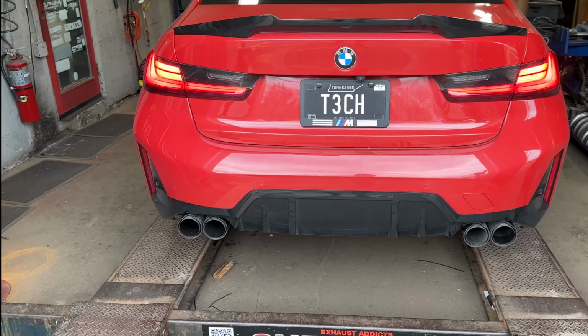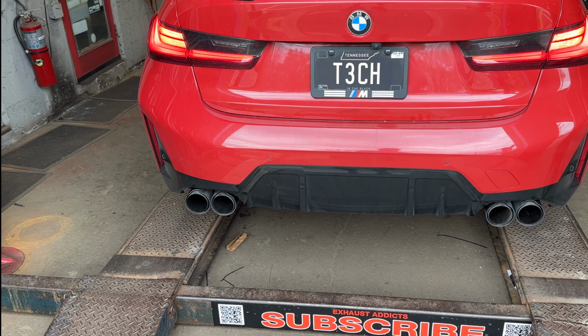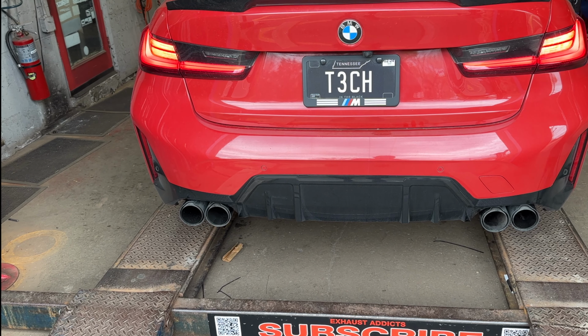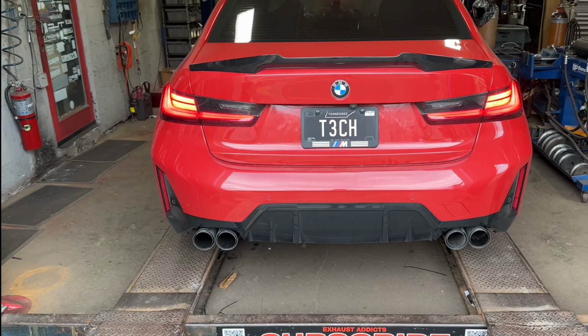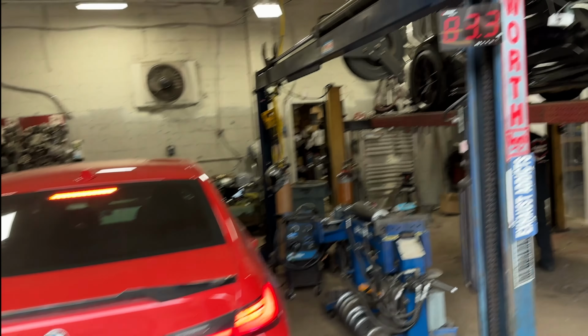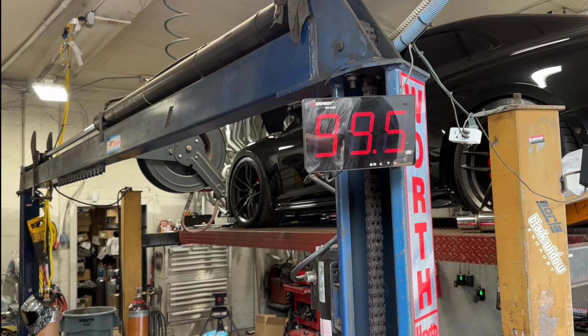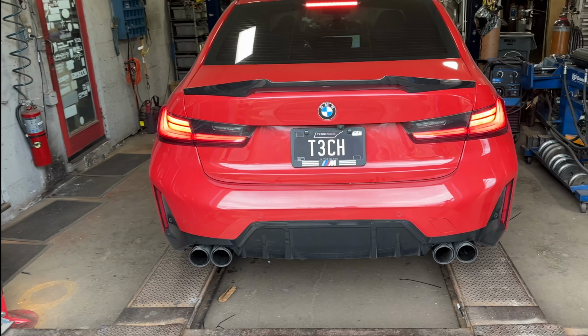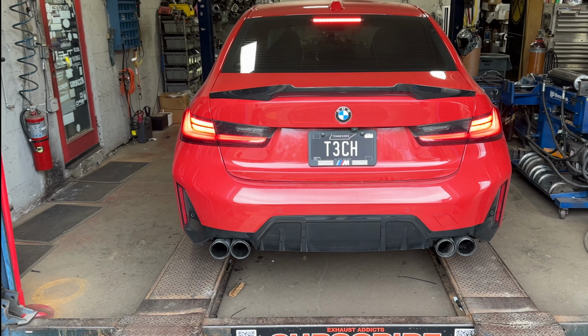Again. Here's sound decibels. 106. So when you really get on, it's about 110, 112. Again.